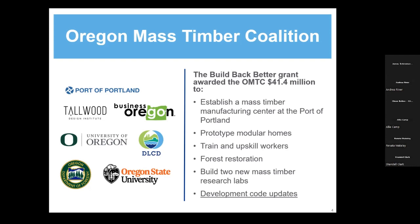One, we really want to increase the mass timber economy as a whole in the state of Oregon. And part of that is establishing a mass timber manufacturing center at the Port of Portland, and as well prototyping modular homes to be used. With that, we also want to train and upskill workers in an equitable fashion, and also continue forest restoration. An interesting fact about mass timber is it actually requires a smaller diameter of trunk size to develop. So it assists in forest restoration in that aspect.